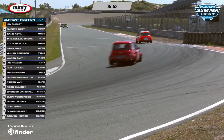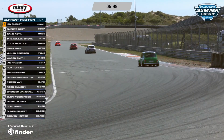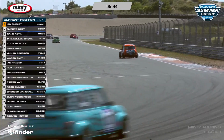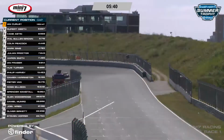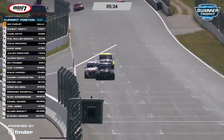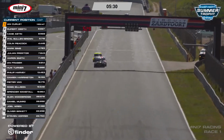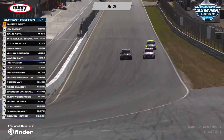I'm not sure about his lines through Hugenholtz corner, though, Rupert Deet, because the last time round he wasn't quicker there. He made up on the hill and over the hill, Hunserug and Slotemakerbocht. But let's see what happens now when Ian Curley is back in the slipstream behind Rupert Deet. Kane Astin is too far off, I think, too far away to try anything.